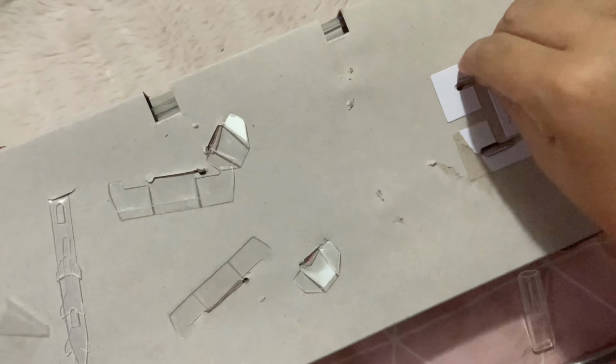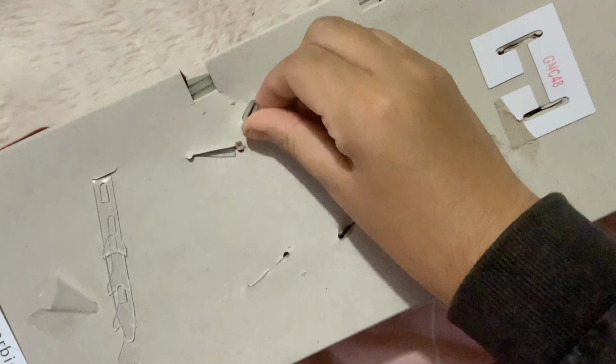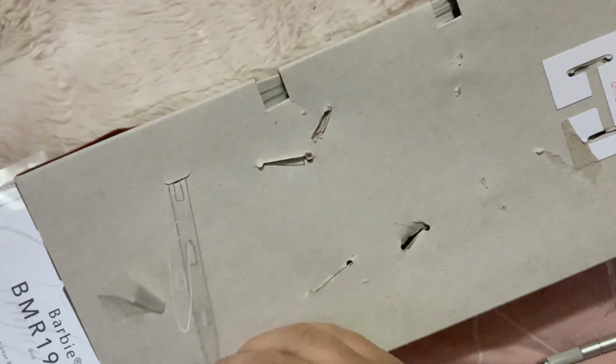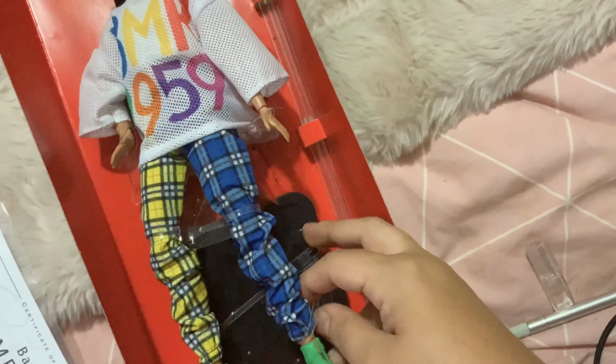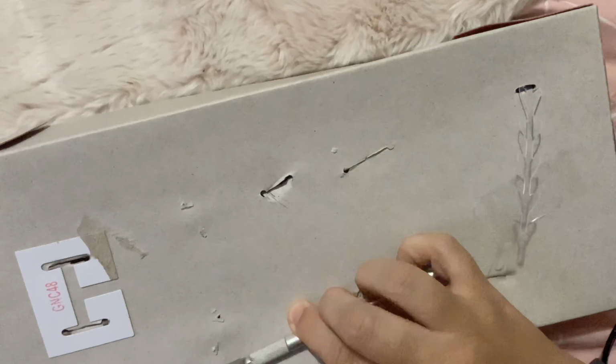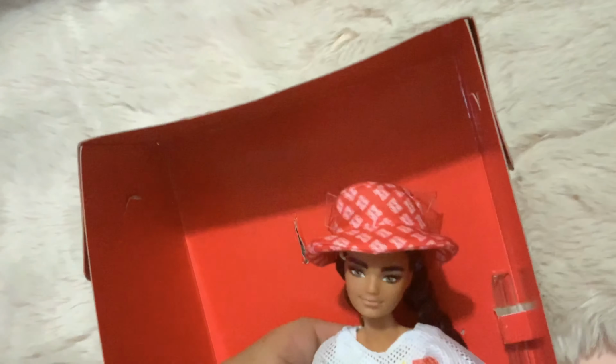Again, push this in. See, some of her hair's poking out the back a little bit, so you want to be a little bit careful. Push this in, to the inside. I managed to do that, but I couldn't pull it up and pull it in. You can if you really wanted to patiently do it, but I'm not going to rebox this doll.